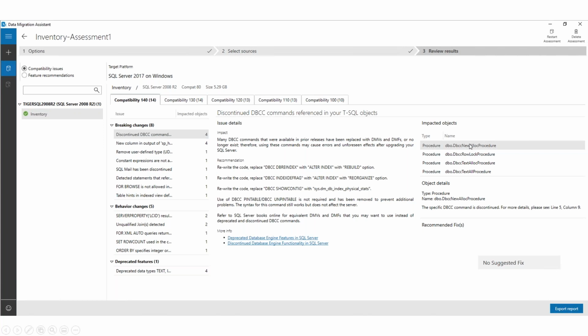In this case, if I click on this stored procedure, it tells me the name of the procedure, and it tells me that the specific DBCC command is discontinued. Where? It's in line 5, column 9 inside the procedure code. So it even maps to me where I should go and literally find the code that needs to be changed.